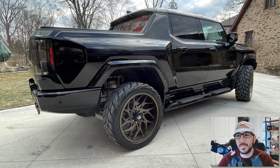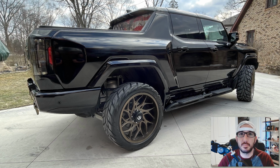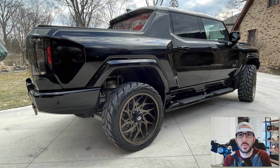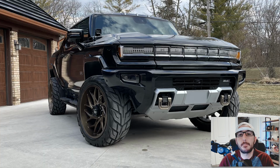And you know what? I'm going to be the first to admit that I was very, very curious to see the Hummer EV pickup in black. All we've seen of this thing is in white, obviously, because the Hummer EV Edition 1 only comes in white with the bronze accents and that white and black interior. But after seeing it now in black, I definitely like it more in white.